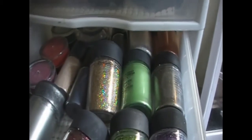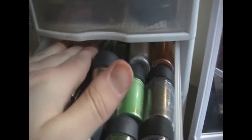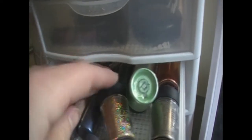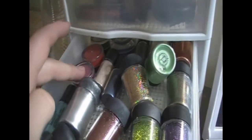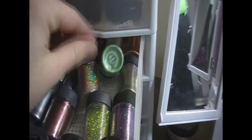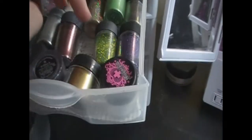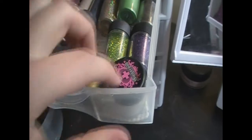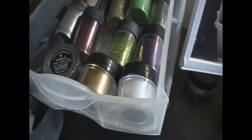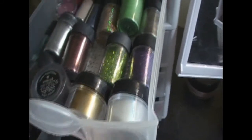Okay. This right here, I have all my glitters and pigments. I've got some of my Reflex ones back there. Sephora there. MAC Specialty. Specialty pigments, specialty. My 3D glitters are those right there. Reflex, Reflex, Reflex. Of course, Sugar Pill pigments and glitters. Well, not glitters, pigments. And it's just kind of a mixture of multiple different glitters and pigments.